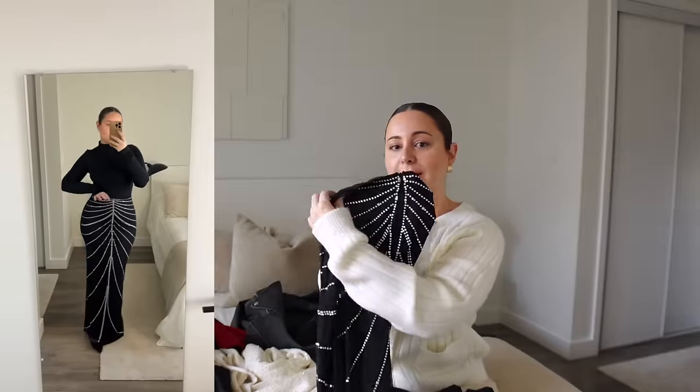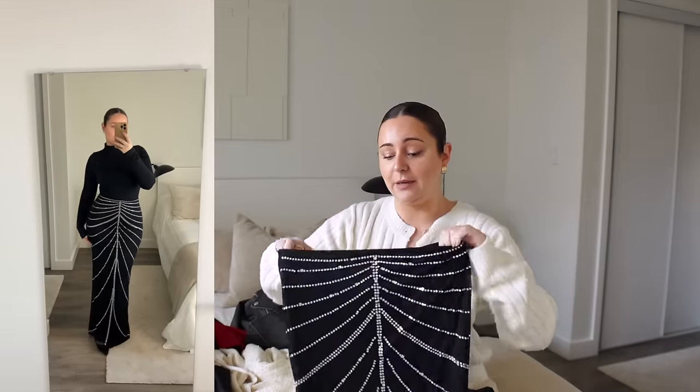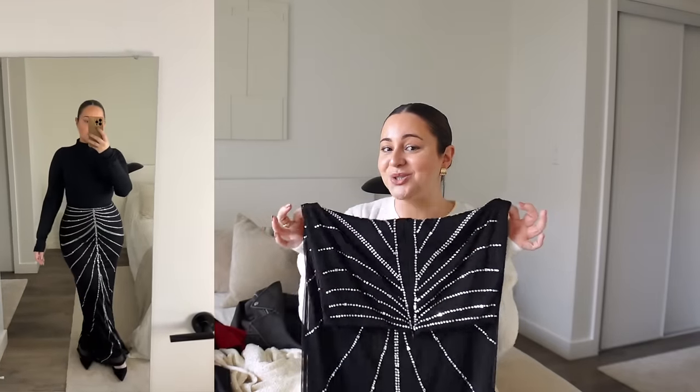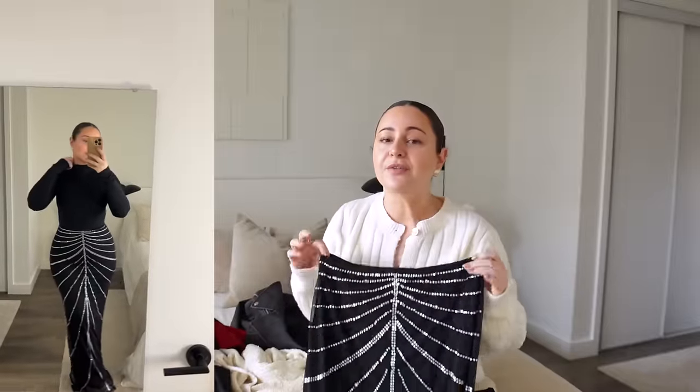This skirt also has a zipper at the back so you can easily lift it up and put it on. But the best part about it, you guys, is that it is stretchy. It also does your figure such a favor because it gives that illusion of a very curvy feminine body.